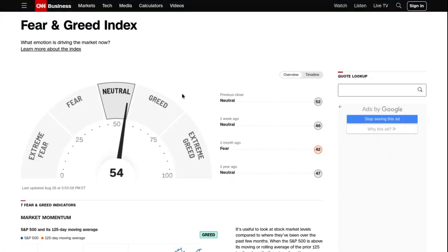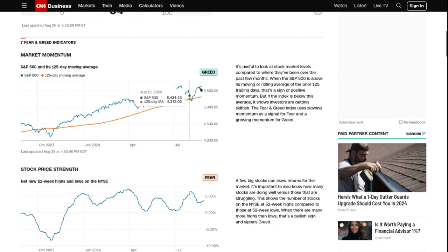Now, the Fear and Greed Index is currently at neutral. We were getting very close to greed. Now we're dipping a little bit in the markets, which is why this is still shifting. The market is still greedy. We came close to all-time highs, only to slow down a little bit.